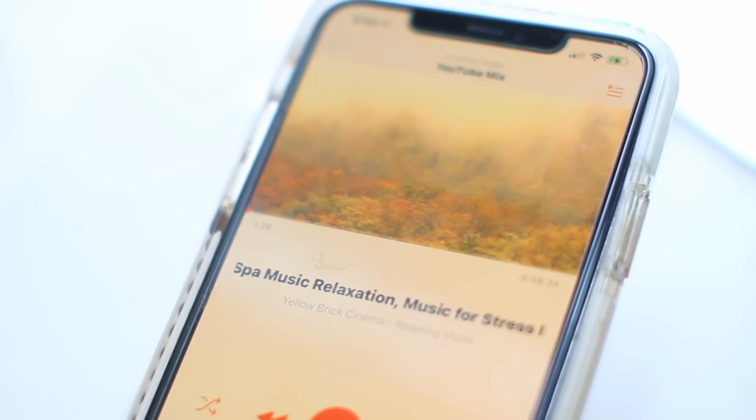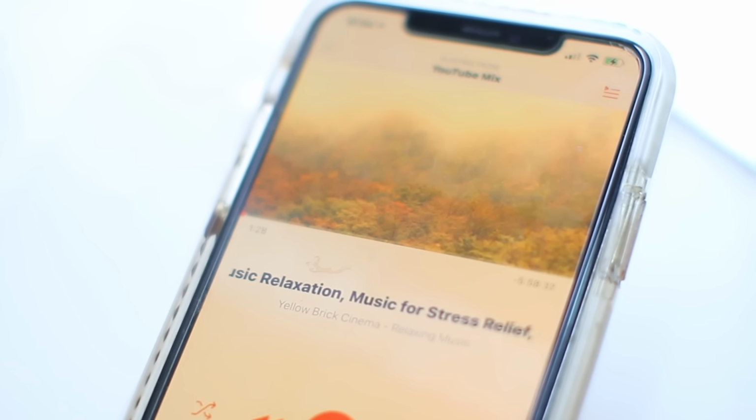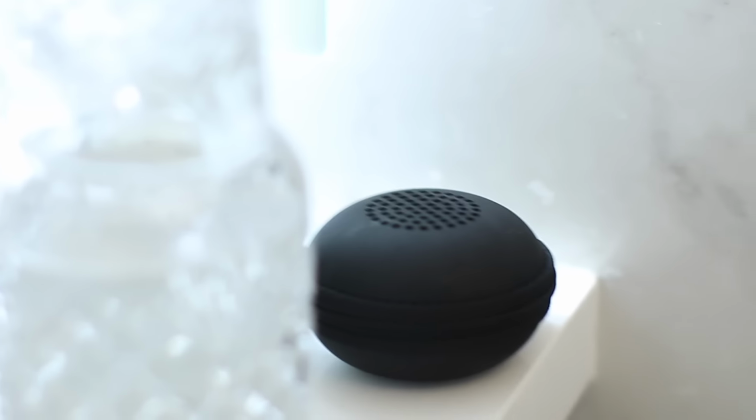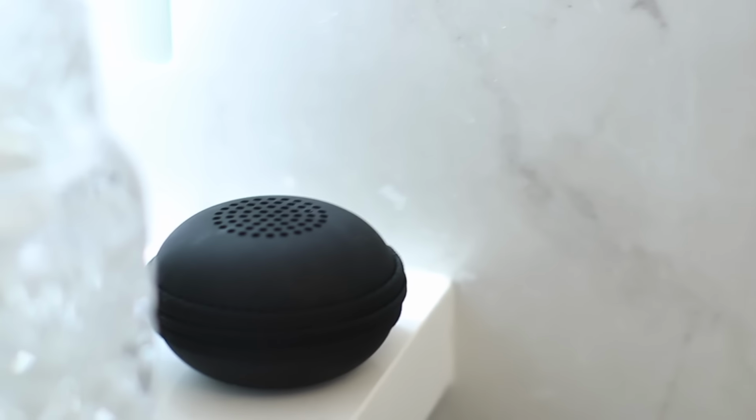The other thing you absolutely need to be doing during your bath, if you are not doing this yet, trust me, get your spa music playing. I have a little Bluetooth speaker in the bathroom. The music just really adds to the ambiance. Sometimes I'll do classical, but most of the time I will do spa music.